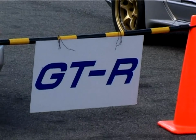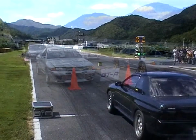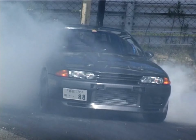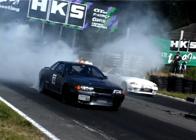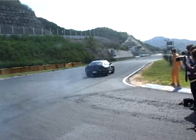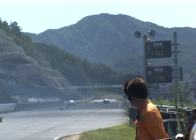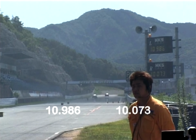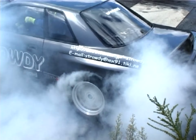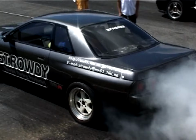The rear-wheel drive cars are impressive, but in Japan, the Nissan GTR is king of street tracks. It's rare to see a street drag GTR run slower than a 10. You can always count on an impressive launch.